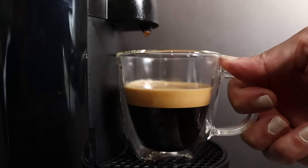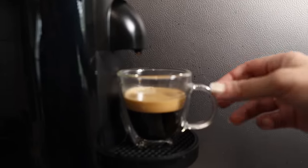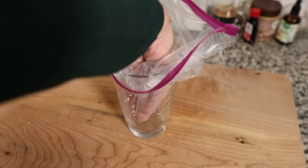You're missing all these drops. That's the good stuff. So first off, we're gonna brew our espresso. You're gonna want that to cool down completely, so that's why we're gonna brew that first. Next up, we're gonna take a glass and we're gonna kind of shove our bag into the glass because we're gonna want it to sit up straight while we add the rest of the ingredients.